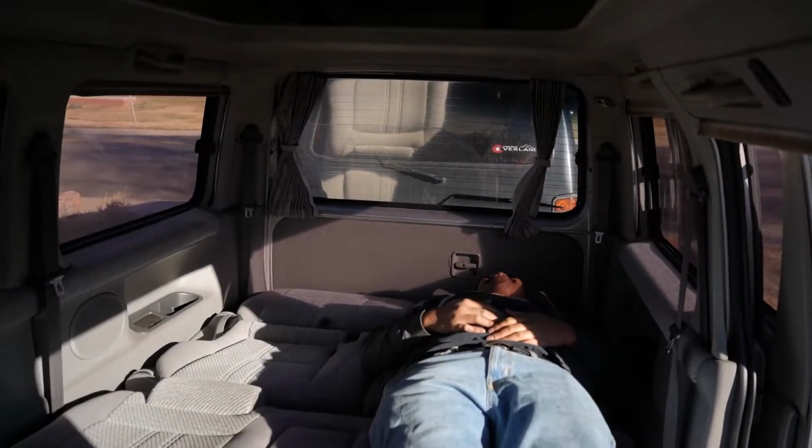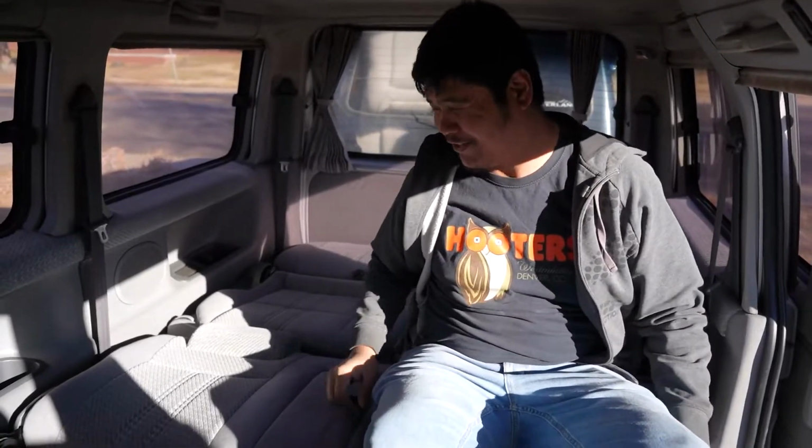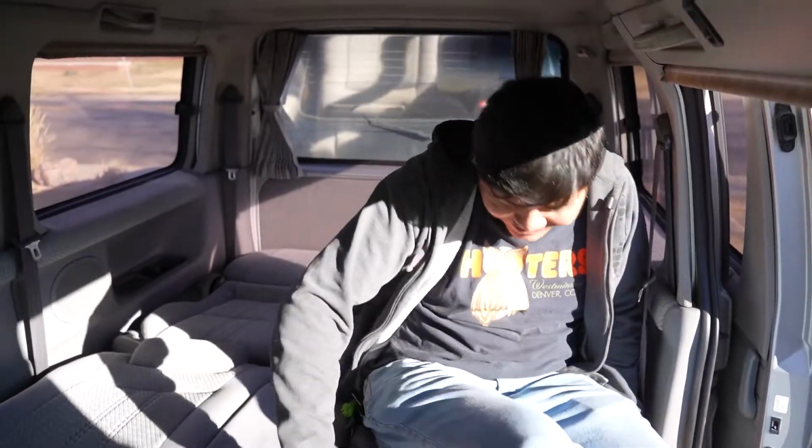No, we used the air mattress and it was great. Yeah, the air mattress is better. But it's roomy, actually. It is, yeah. It's great for sleeping.